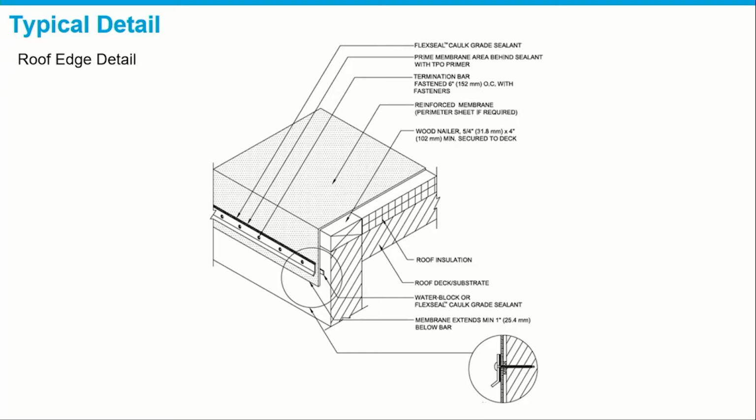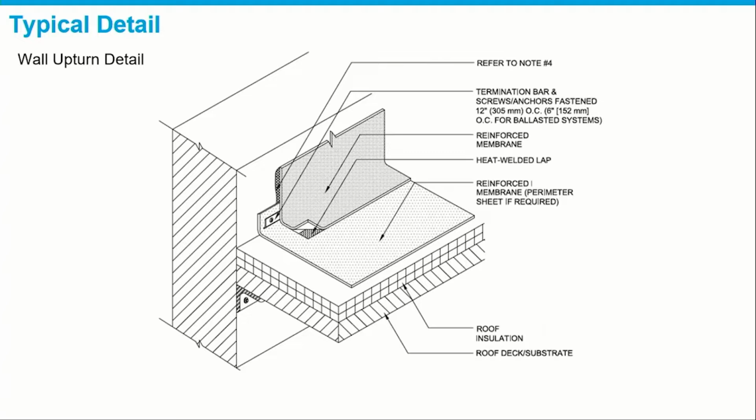So this is the roof edge detail, or we call it a downturn. We will fold the membrane down to the roof edge and terminate it using a lip bar. This is a typical wall upturn. As I mentioned before, anchorage is required for all roofs. So this is an anchorage point. And once we penetrate the anchorage point, we need to have one layer of membrane to seal the penetration. This upturn is typically 150, and it depends on the customer. Let's say they want 400 or 500, then we can do accordingly.